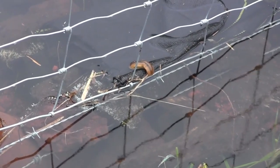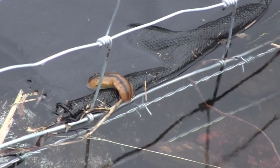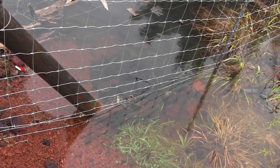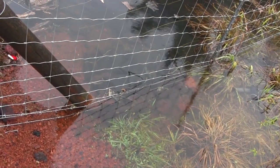slugs cannot swim. You see that guy right there? He is drowning. And there are many others out there under the water that weren't lucky enough to get up on top of the wire like that one did. Most of them are down underneath there drowning. I see this one right there. He can't make it to the top. He's a goner.